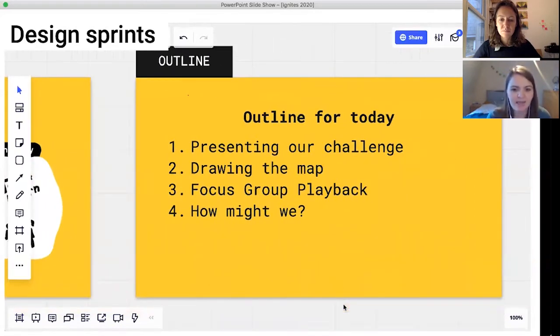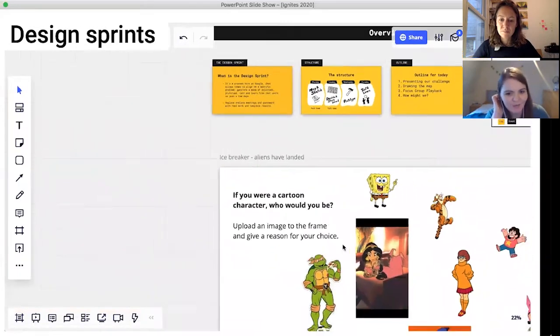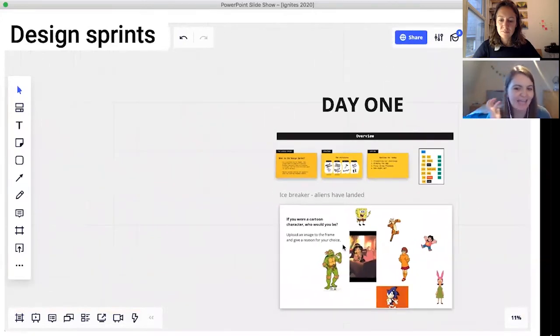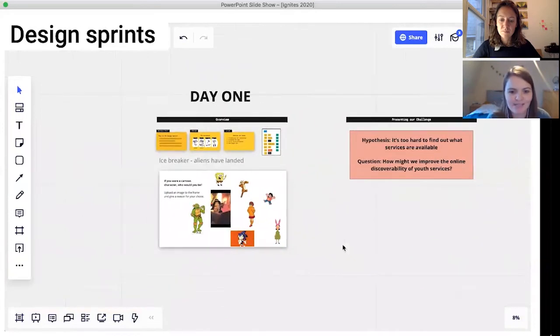And we as a team, both with youth practitioners and young people with lived experience, ran short half-day sessions online in the middle of lockdown, looking at this whole problem of how do we make it easier for young people to find stuff online.